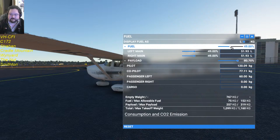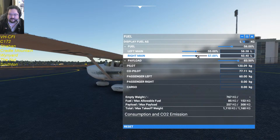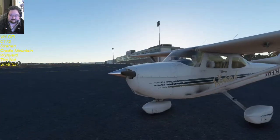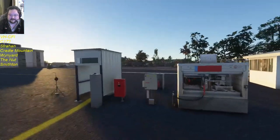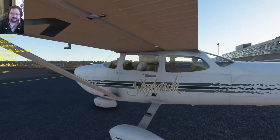Anyway, we'll assume that we've put in about half tanks. Maybe a touch more than half. It's unlikely that we're going to be exactly even. There we go. Yep, that's right. Disconnect the static line so you're not dragging the thing away from the fuel bowser. Then you can let your passengers back in and we're done.